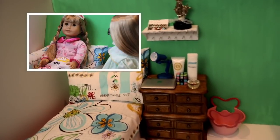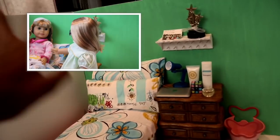So yeah, that scene went pretty well, except I was a little uncomfortable sitting on the floor, but that's fine. So this is Emily's room that I set up, and obviously this is after she's unpacked and everything.